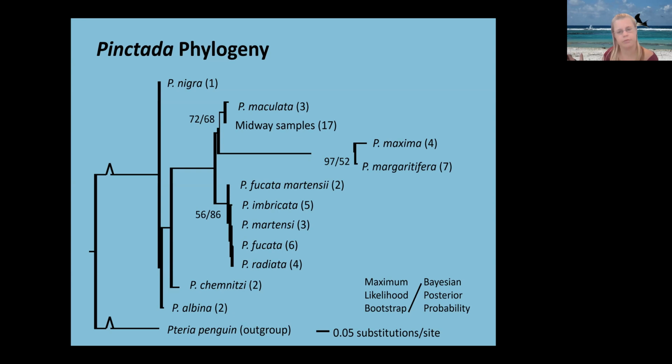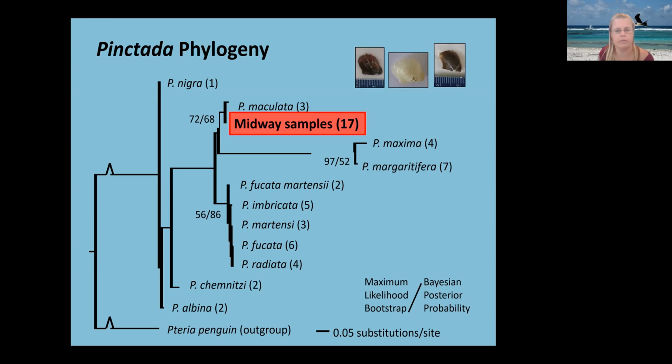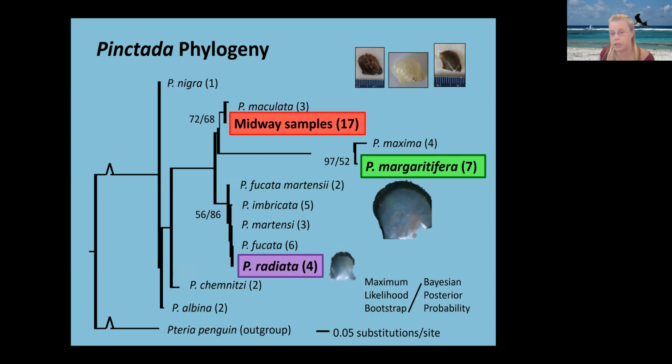So here's what the phylogeny looked like using data that was in GenBank, except for my samples. And I used a computer program and programming to figure out where my samples fit. So here's my samples. I was able to get 17 samples that I got a good sequence from. Here's the Pinctada margaritifera, the black-lipped pearl oyster that I was looking for. Here's the other species found in Hawaii.